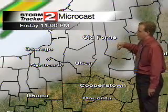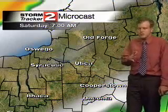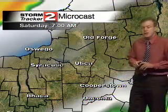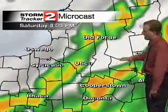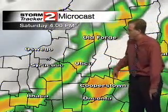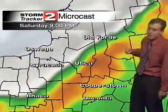Let's talk about our microcast here, taking you through and into tomorrow morning. No problems in our area, 7 o'clock tomorrow morning. Notice clouds starting to encroach on southern sections of our viewing area. Watch what happens tomorrow, though. Notice rain, heavy rain, in fact, across Otsego County, and another band showing up just to the north and west of Utica. As we move this into tomorrow evening, watch what happens with that band.